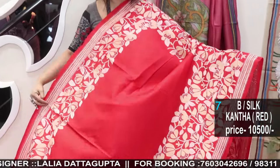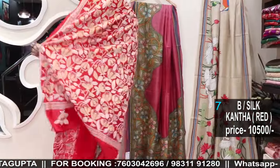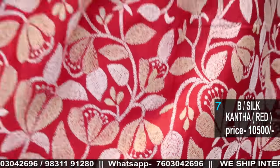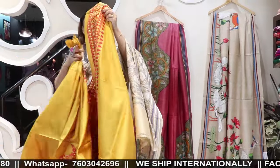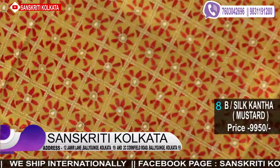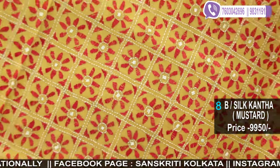See the colors, lovely red, amazing sari. Prices again mentioned, as I said. Sundays open till Pujo, tailoring orders accepted. We'll accept orders till the first week of October, the 3rd or 4th, that's it.